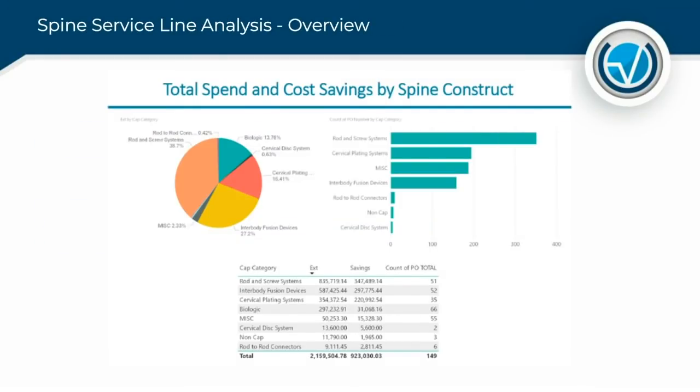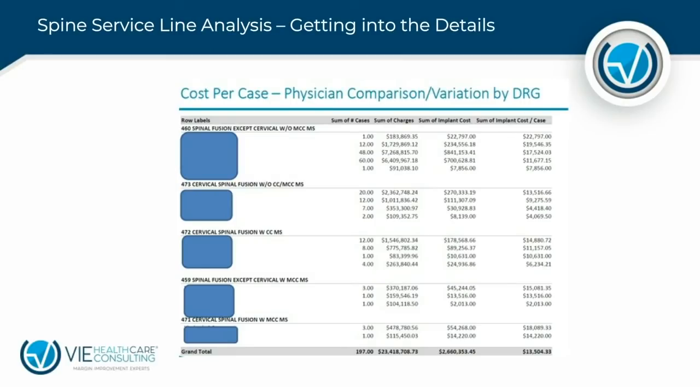And having an overview. This is one of our spine service line overviews where we look at savings and spend by construct. And Rich is going to jump in. We're going to go through these quickly, but we want to give you some thoughts and ideas about how you can go back and have a different view, if you're not doing this already, of how you can analyze cost per case.